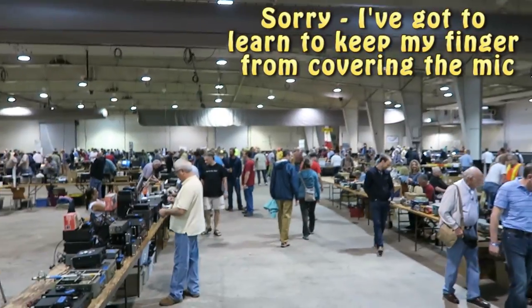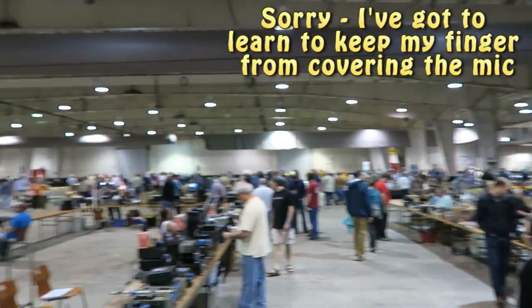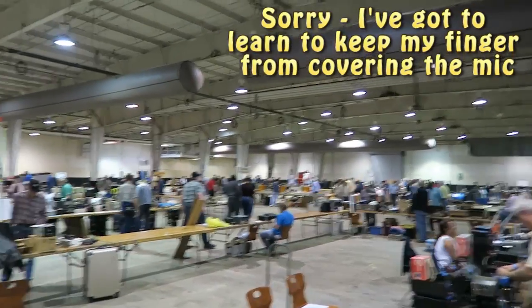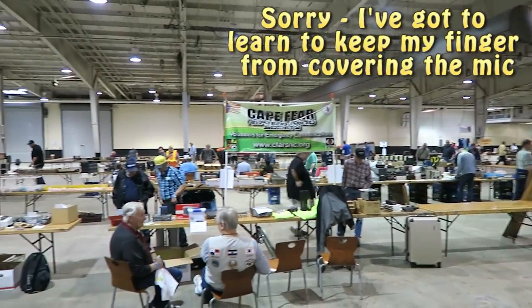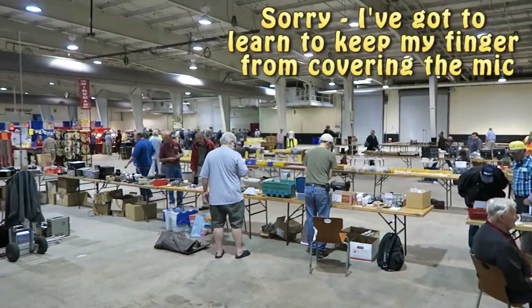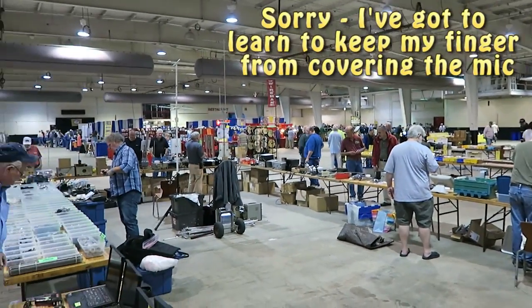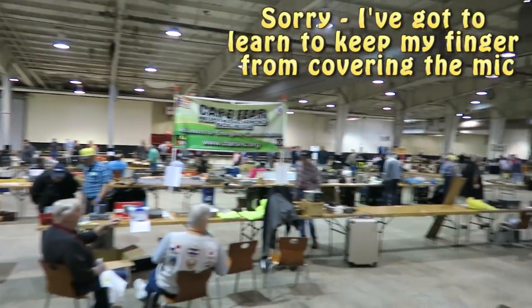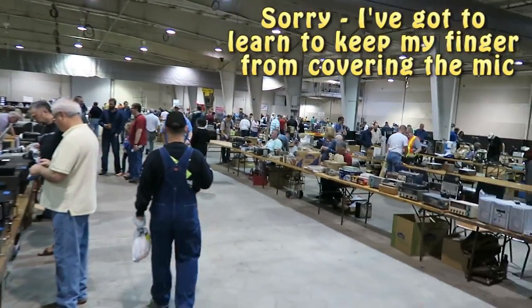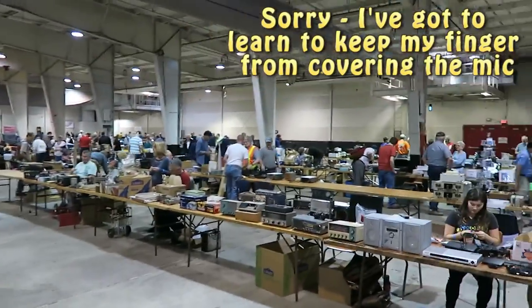As you can see, there are a lot of people in here, probably 1,000 at this point. It's a little after the doors open at 8 a.m. on Saturday. Place has gotten pretty filled up at this point in time. I haven't found a lot this morning. I found a little KLH receiver I'll take you over and show you in a minute, but not a ton this morning.